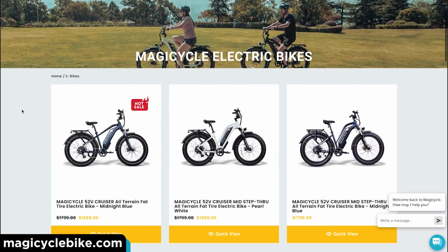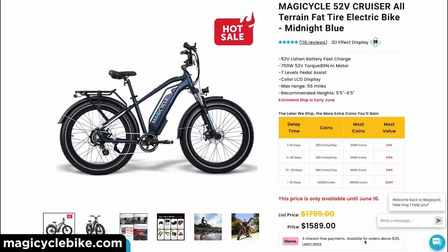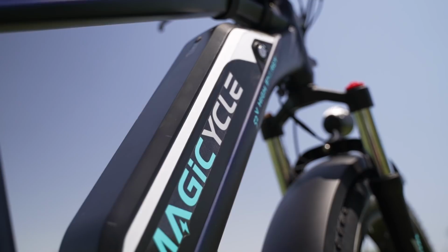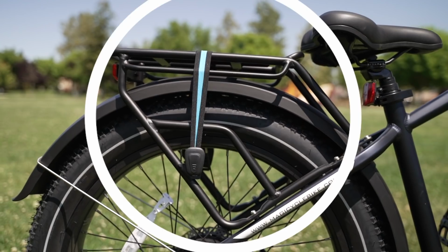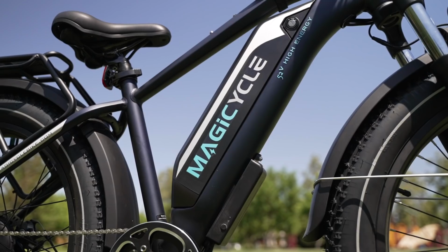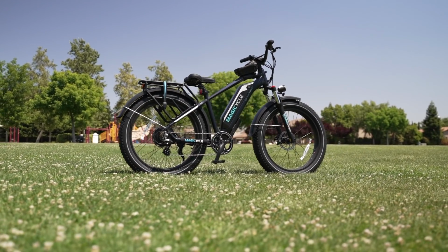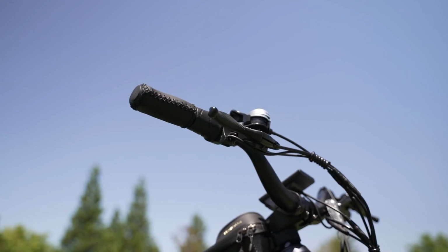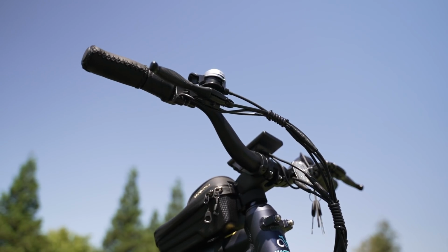They've also got a step-through at the same price, but the step-through comes in two different colors, midnight blue and pearl white, while the high-step version comes only in midnight blue. This well-rounded fat tire e-bike comes with all the must-have features like suspension forks, a rear rack, big ol' plastic fenders, integrated headlight and tail light, and a clean, well-thought-out design. The Magicycle also comes with a 15-day return policy and a generous 2-year warranty, and for those that like payment plans, Magicycle has you covered there too.